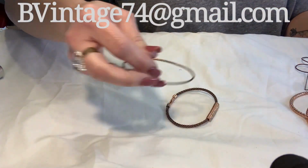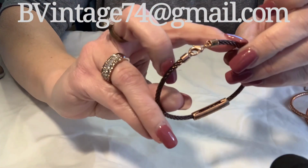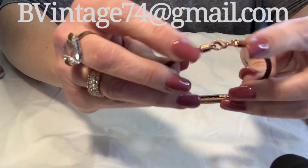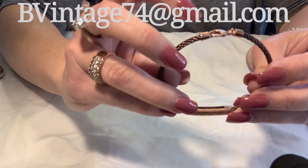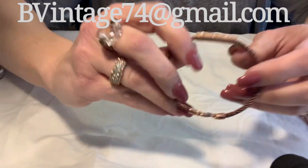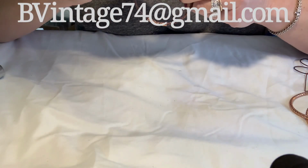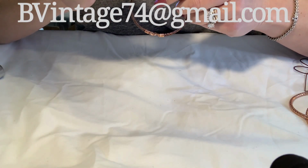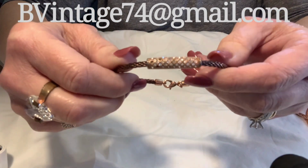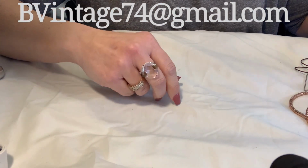Let's see. These just go with the other bangles. And then this one has a little bit of wear on it, where it's gotten a little darker around there. It's got this lobster claw clasp. Is it missing stones? I don't know if it's missing stones or it just needs to be cleaned. No, it is missing 2 stones. So I'm just going to put this into craft as well too. It's pretty, and I think somebody could really do something with it.